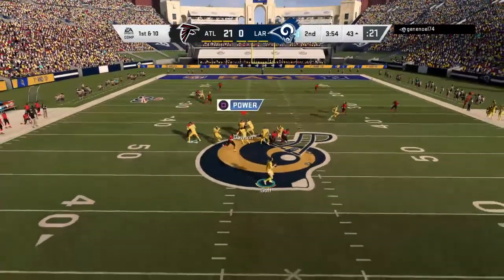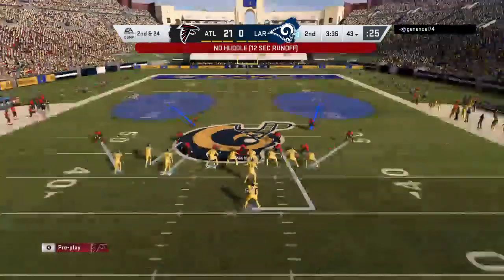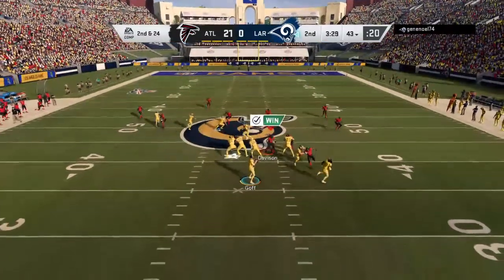Here's another 1st and 10. And a big loss here as he's taken down. Takk McKinley made his way into the backfield. Sacks, a growing theme in this first half. This is 2nd and long.